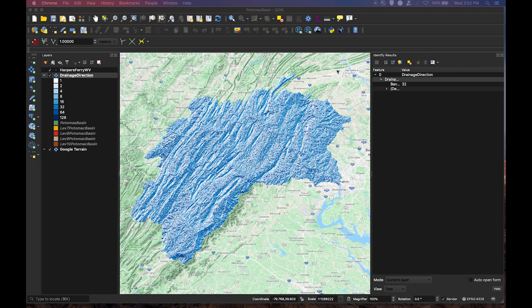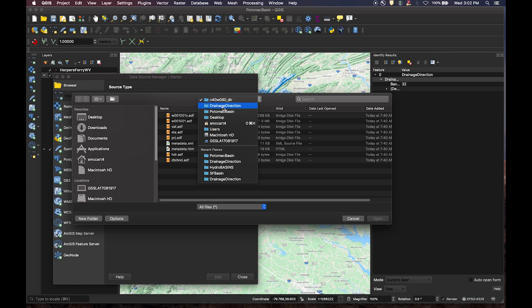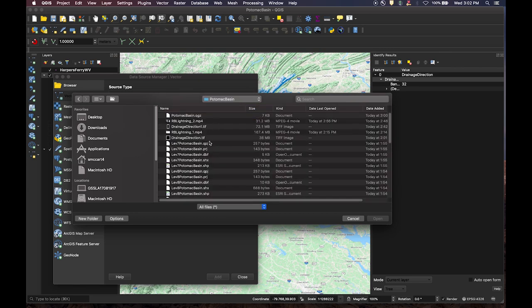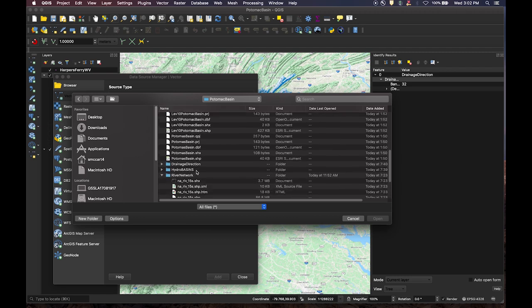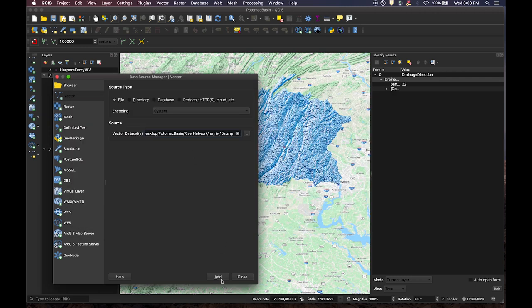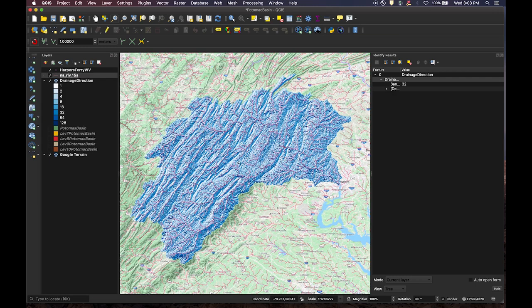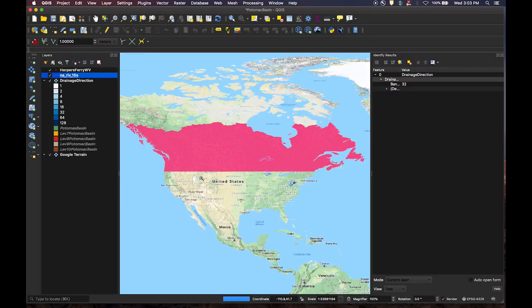So now we're going to bring the vector layer of rivers into our map. And that was saved within our working folder. It was saved under River Network. And then we can add the shapefile. And you can see we have a network. If I zoom out, we have a river network for the entire North America. Not what we want.